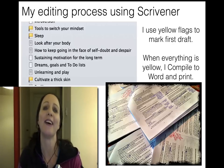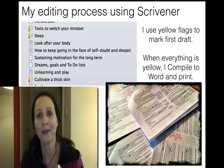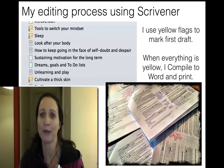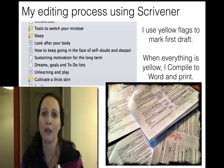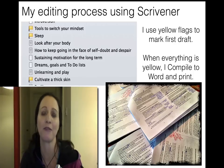And in terms of how I edit, what I do is when all my flags in Scrivener are yellow, I print out the document. So you can see there, that's actually a picture of some of my printouts and my editing. So I do my first edit by hand on paper. So I print 2 pages to a page. You can see there how I do it, and I will scribble all over it and use pen, and I'll spend a long time doing that. That's my first big edit.